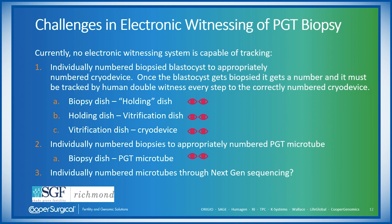As I demonstrated previously, individually numbered blastocysts must be double witnessed from the biopsy dish to the PGT holding dish, from the PGT holding dish to the appropriately numbered vitrification dish, from the appropriately numbered vitrification dish to the appropriately numbered cryo device. In addition, the biopsy must be double witnessed as it's transferred into the appropriately numbered PGT microtubule.